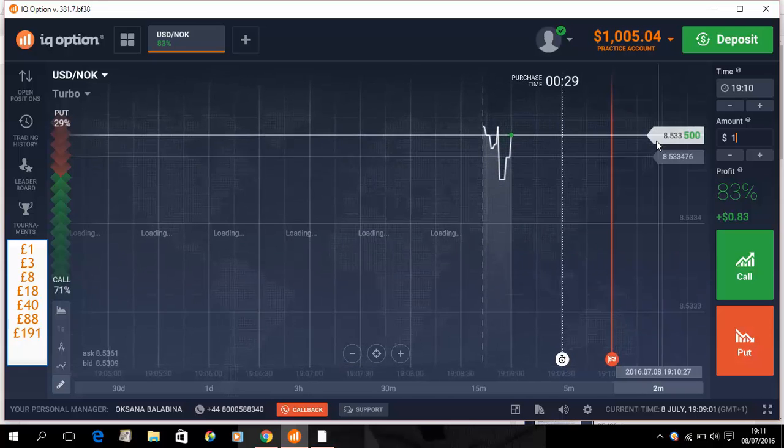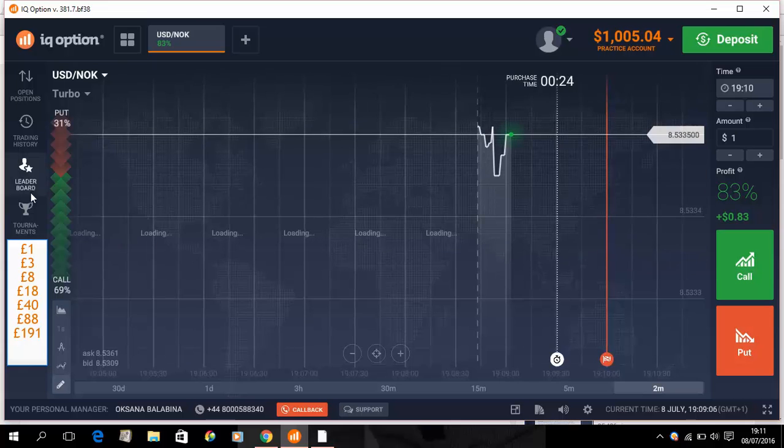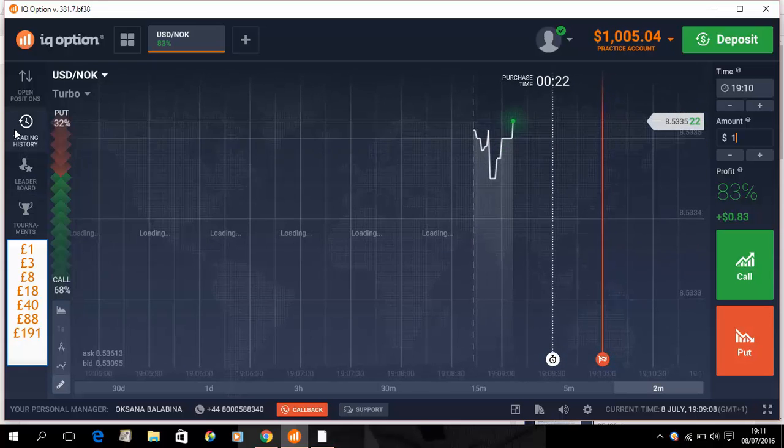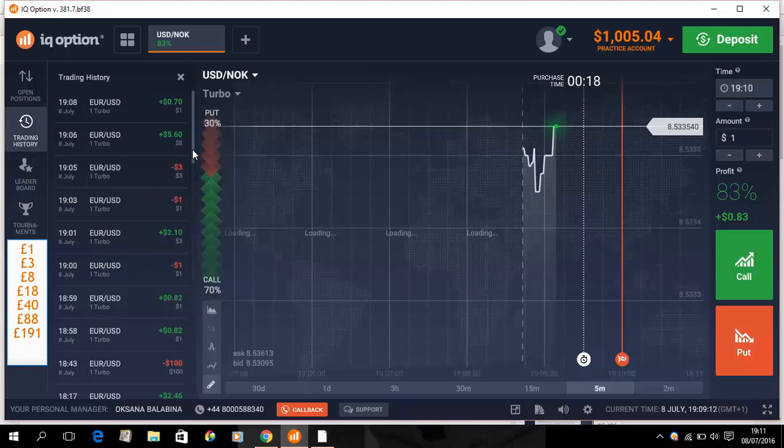Here you change your trade amount, here is where you call and put, and you can also see your trading history, where you can see the profits you made, and obviously you can see here the profits we've been making.